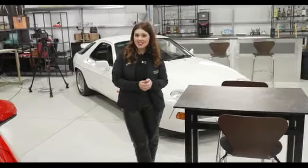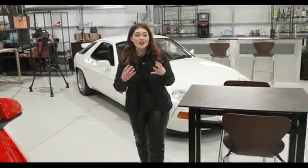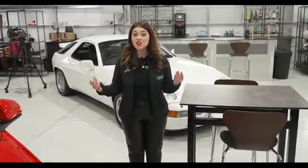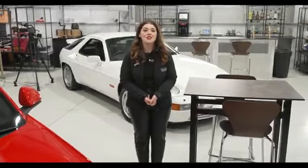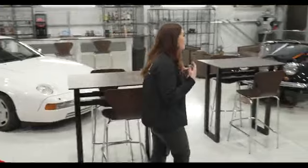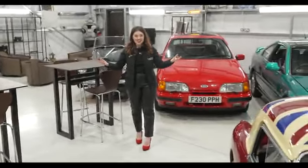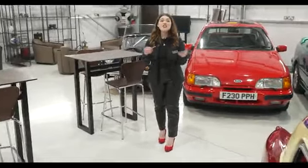So if you have any ideas on what you think you would like this car to look like, do let us know, because this is all about you, and at the end of this project, it is going to be a competition car for you. So it's amazing that you guys can decide what we're going to do with the car. Which is exciting, I think. Something very different as well.